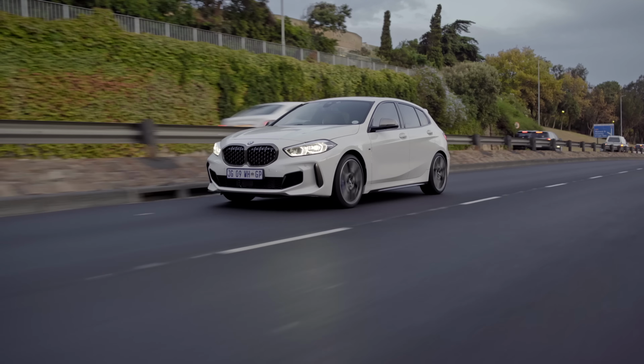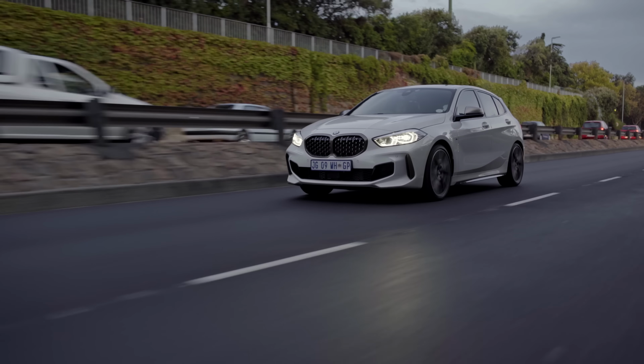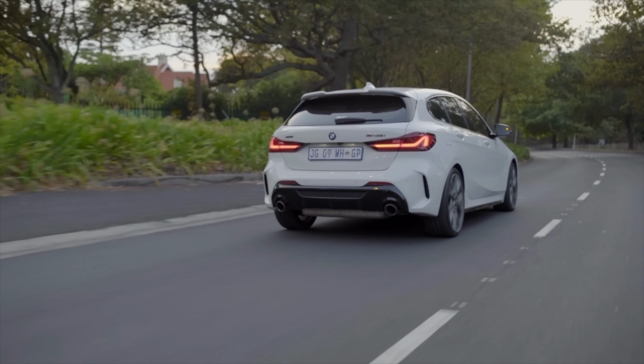And I've met a lot of BMW engineers. They're some of the most passionate people about cars and about what they do, about their business that I've ever met in this industry in my 15 years in this job. And it just feels like this car is being built to satisfy legislation rather than to satisfy drivers. But right now, if you're looking for a super hot 1 Series, do yourself a favor, buy a second-hand M140i. That's the solution. Probably cost you less than this as well.